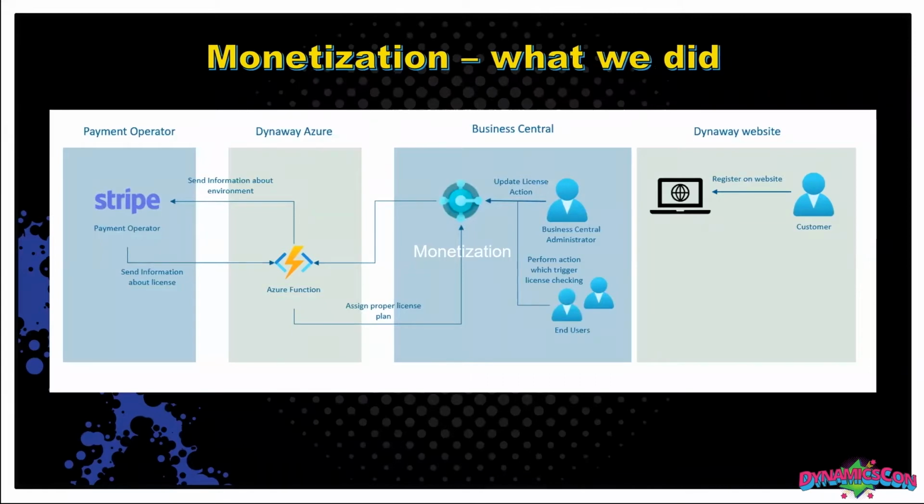How we did it in Dynaway: we created a website where someone can register, and then all data goes to Stripe, which is our payment operator. And inside BC, someone just clicks the action to update the license, and he gets information about what he has. But in between, we also have an Azure function, which is sending the information about the plan.